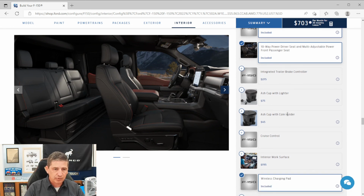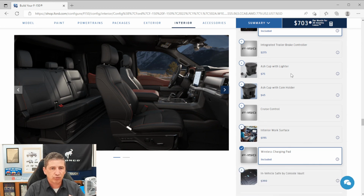The ash cup, again, you can get those through aftermarket. I wouldn't worry about those unless you really want to make sure you have it. Those shouldn't hold up your build, so you can go ahead and throw those on there if you want to.